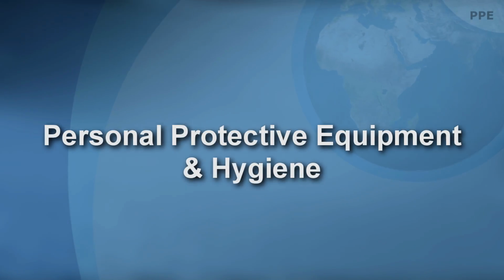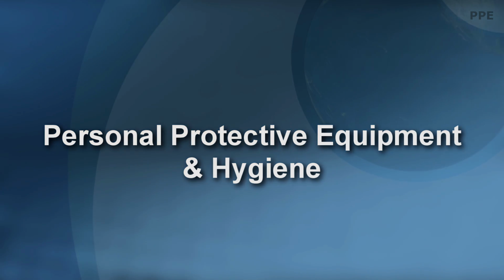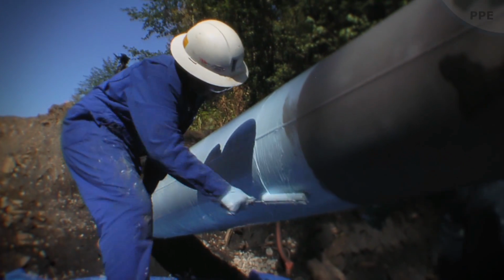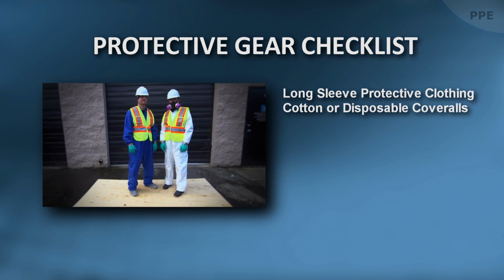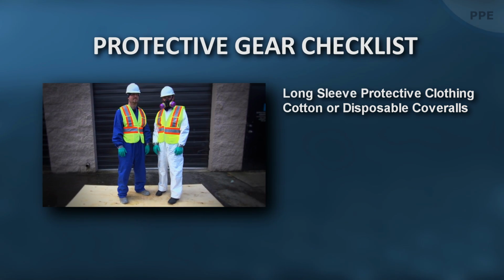Before working with SPC coatings, you'll need to ensure your safety with proper personal protective equipment and hygiene. Whether preparing the surface area, mixing product, or applying SPC coatings, long-sleeve protective clothing should be worn over regular clothing. Cotton or disposable coveralls are recommended. Be sure to cover all areas of arms, legs, and torso.